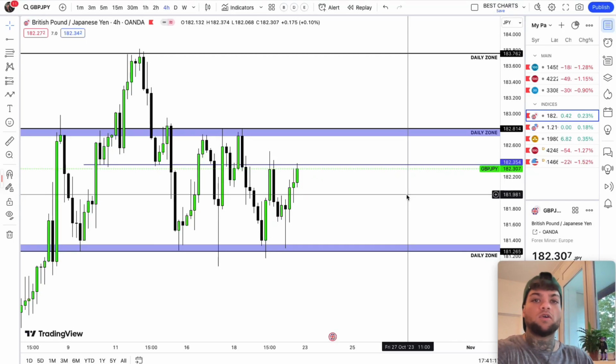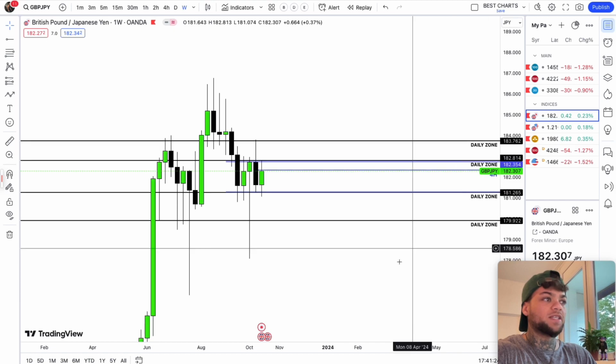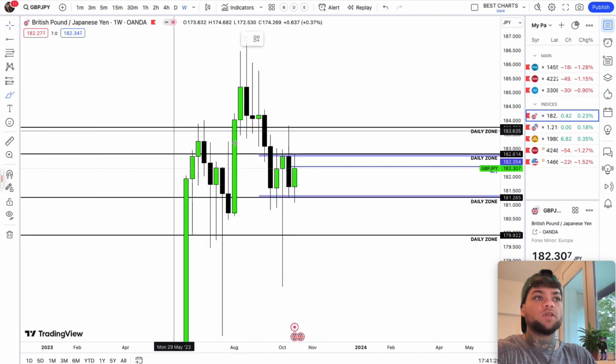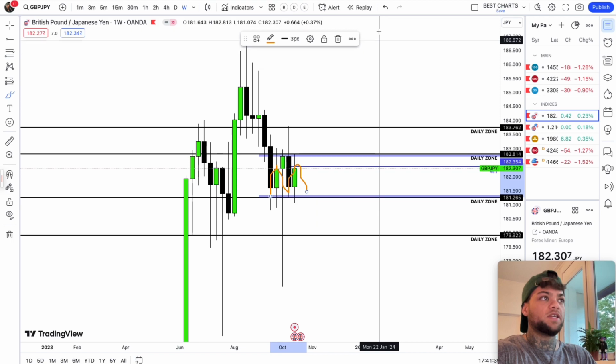As always, we start off on GBPJPY and we start off on the weekly time frame. So looking at GJ overall, price has been in a bearish trend on the weekly time frame, but at the same time we can see that price has been respecting this major weekly support here, but also respecting this major weekly resistance over here, meaning that price is currently in this consolidation range.